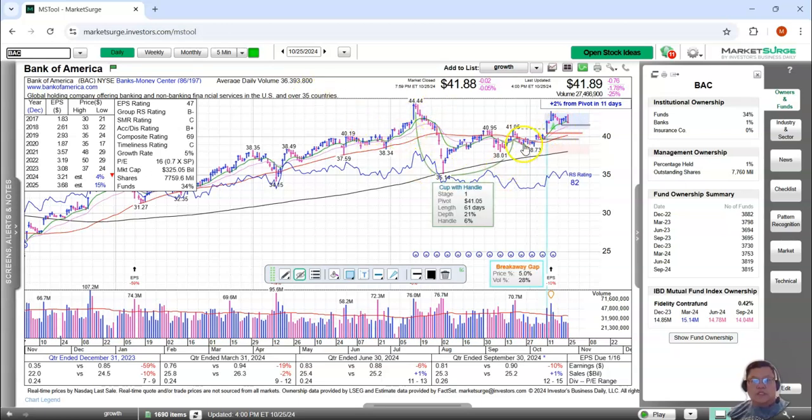So this is a nice cup with handle, and we tried a couple of times. First time here's the handle. Second, it didn't really break out right here. Then it pulls back, and then here it finally worked, right? And then it jumped for a few days, and then it started to pull back. So right now, the recent pullback came back to the 10-day line. It's holding really tight around the 10-day, and then on Friday we had that reversal.